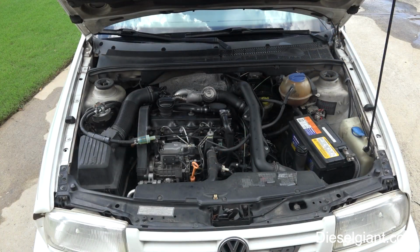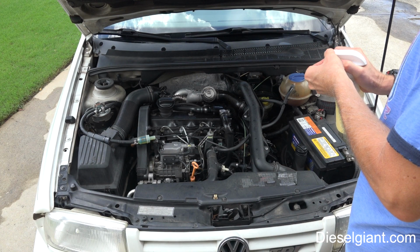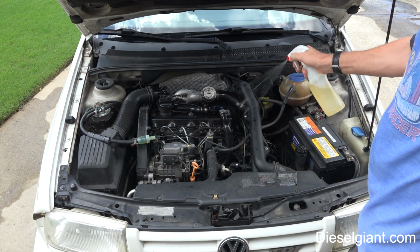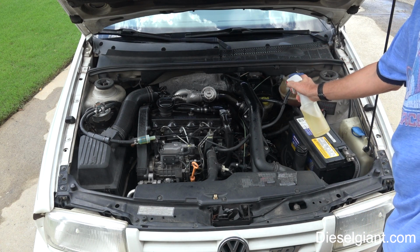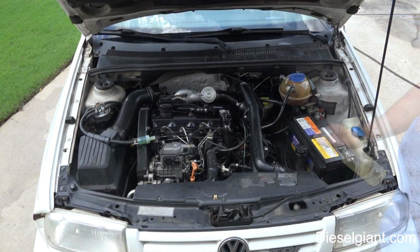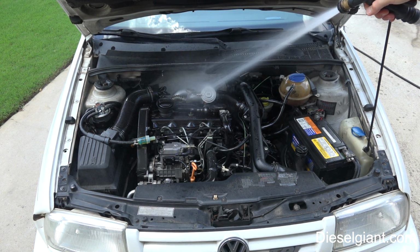All right, so I spray everything. I set this up on a stream and I spray everything. I just start at the top and work my way down. All right, so I've let this dwell probably about 15-20 minutes, and I'm just going to go ahead and spray the engine off, and it's just this simple.